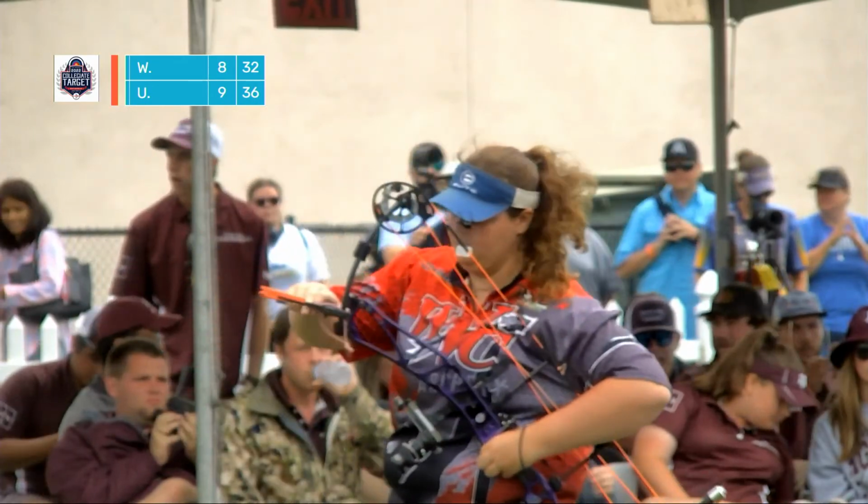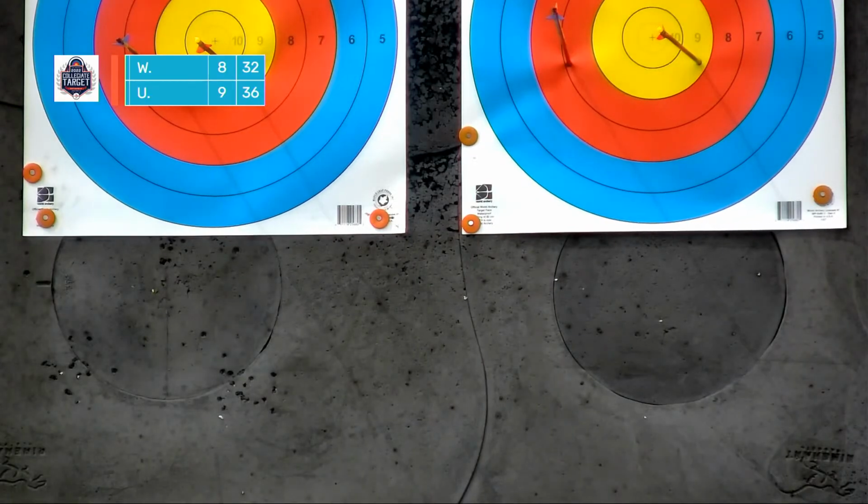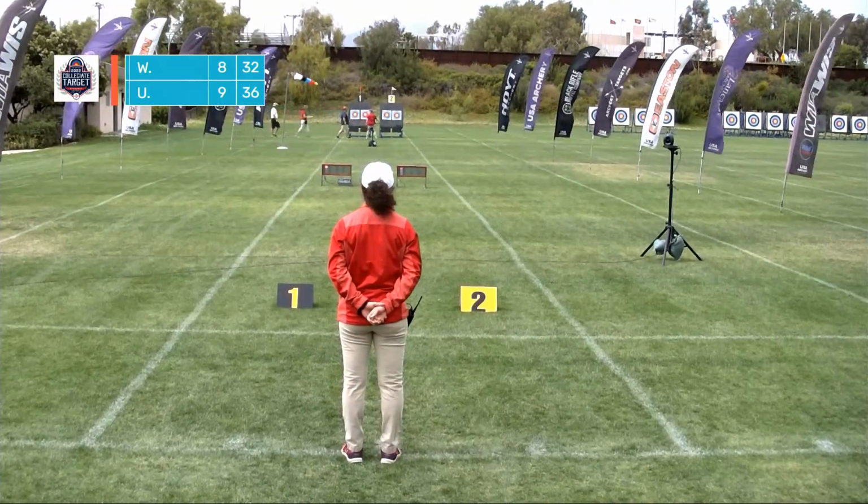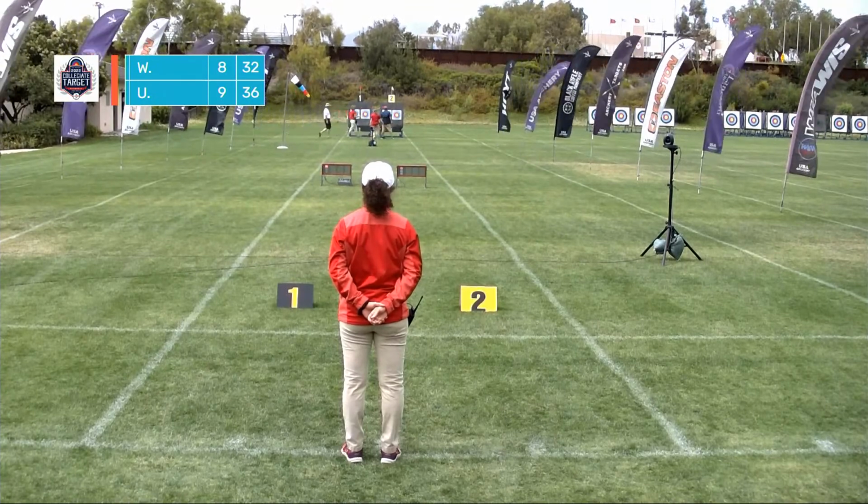Okay, that makes things tricky if you're not dialed in from that very first arrow, especially in windy conditions like this. Gotcha. So you reckon they're going to be aiming off quite a bit, and trying to figure out what they're going to do? Yep.